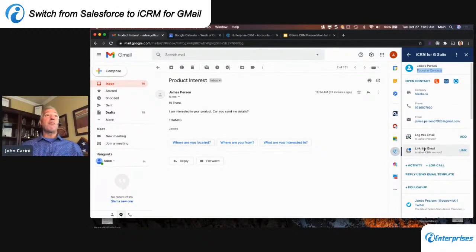So in its simplest form, you would get a message from James, you'd open it up, you could see that James is already one of your contacts or customers, and then click this button to log this email inside iCRM. So I just click that button, and bingo, it's saved this message against this contact, James Person, inside iCRM. One click and it's done. I can also link it to opportunities or other objects inside iCRM with this button here. So in its simplest form, that's how you use it, but I'll explore some of these other features as well.